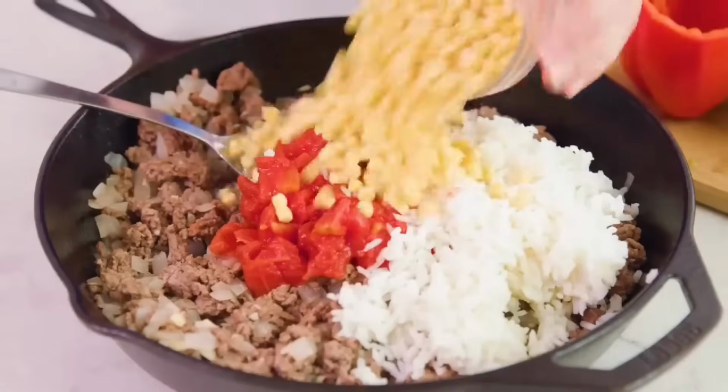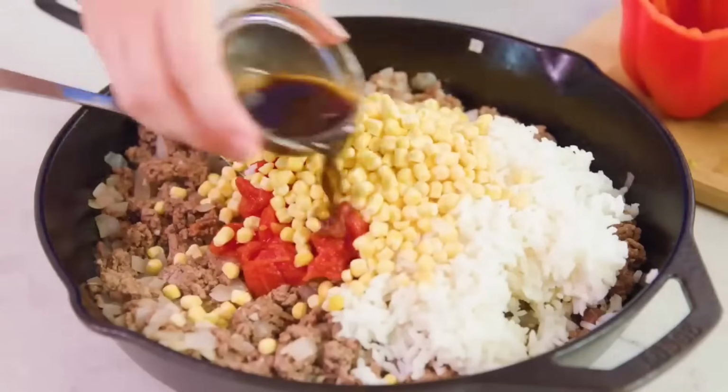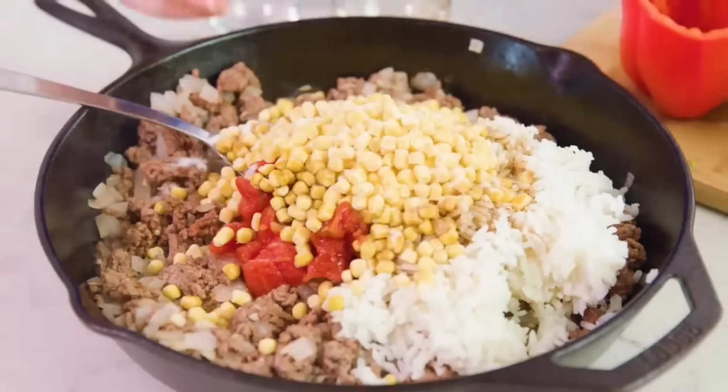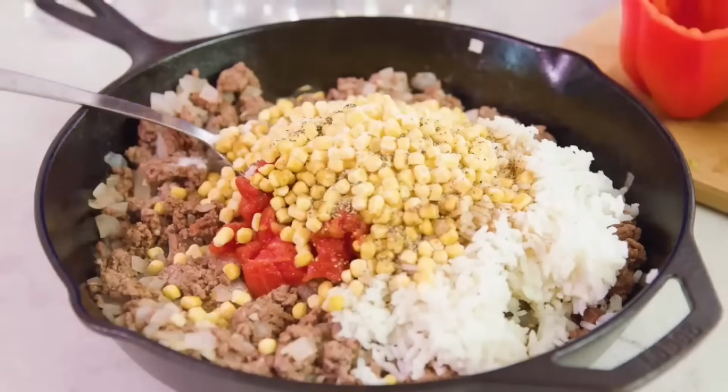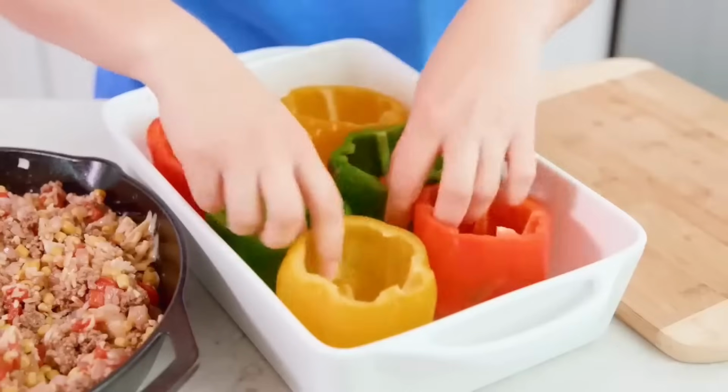Now, this isn't just a casual meal. Whipping up a stuffed pepper might make you feel like a master chef in the kitchen. It's also a great way to use up leftover rice and ground meat. Bonus points if you use their visual appeal to trick your children into getting their daily dose of veggies.